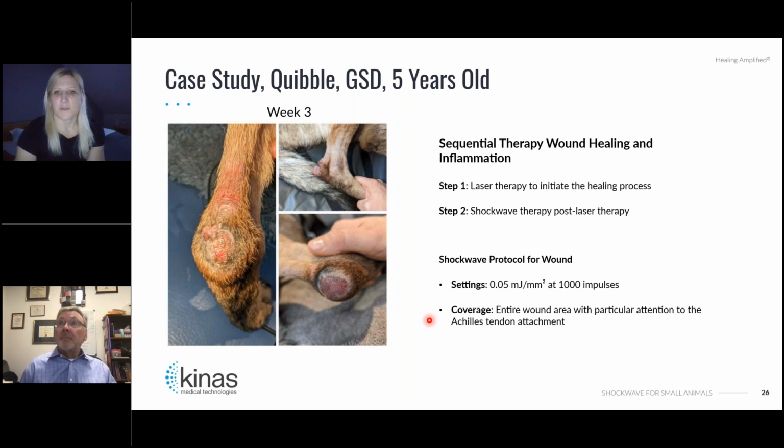And the wound protocol was 0.05 millijoules at 1,000 impulses per treatment. And we would cover the entire region of the wound. We always cover it with some wrapping. The probe would be covered with some wrapping. And after that, the dog would only wear like a light sock, no splinting anymore.